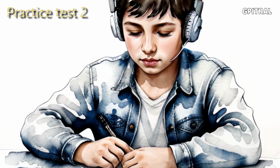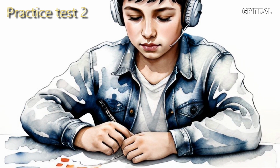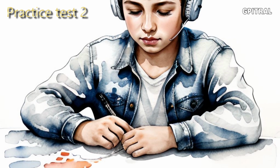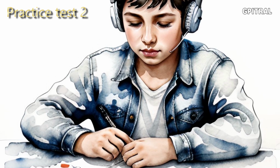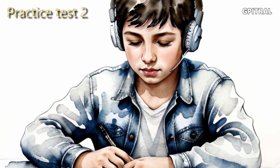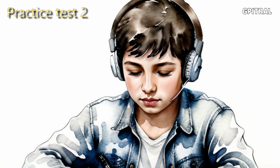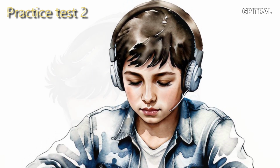Part 1. Directions. For each question, you will see a picture in your test book, and you will hear 4 short statements. The statements will be spoken just one time. They will not be printed in your test book, so you must listen carefully to understand what the speaker says. When you hear the 4 statements, look at the picture in your test book and choose the statement that best describes what you see in the picture. Then, on your answer sheet, find the number of the question and mark your answer.